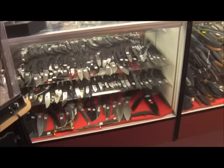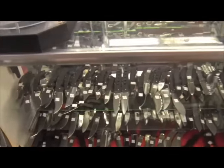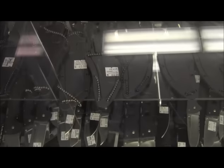So without any further ado, let's get going. Let's take a tour of my shop. All right, guys. So let's see what somebody sees the second they walk into the door. Oh my, yes, there's some glare there, so I'll do it down here.